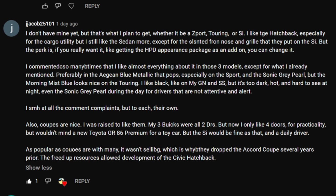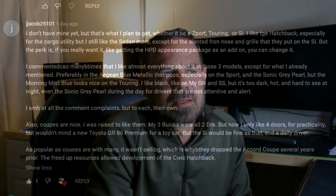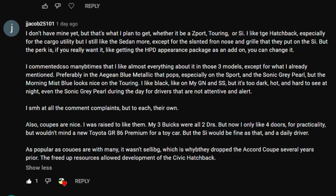Also, coupes are very nice. I was raised to like them. My 3 Buicks were all 2 doors, but now I only like the 4 doors for practicality, but wouldn't mind a new Toyota GR86 Premium for a toy car, but the SI would be fine as that and a daily driver. As popular as coupes are to many, it wasn't selling, which is why they dropped the Accord coupe several years prior. The freed up resources allowed development of the Civic hatchbacks.